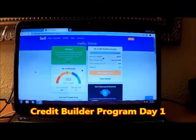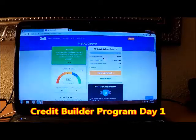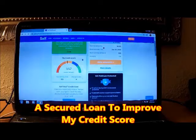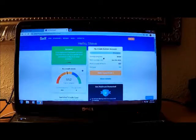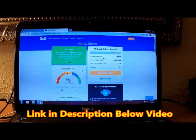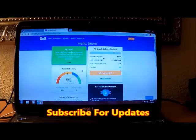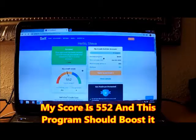Okay, so I signed up for this program, and it's basically a secured loan. So it's supposed to boost my credit, and fairly quickly from what I understand. So on the starting point here, my credit report score is 552.